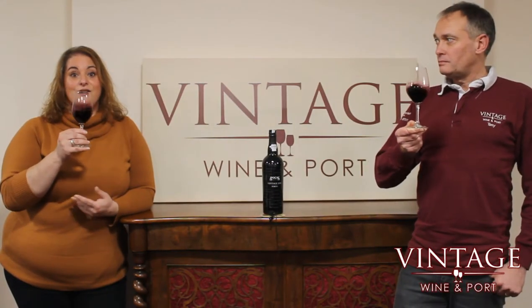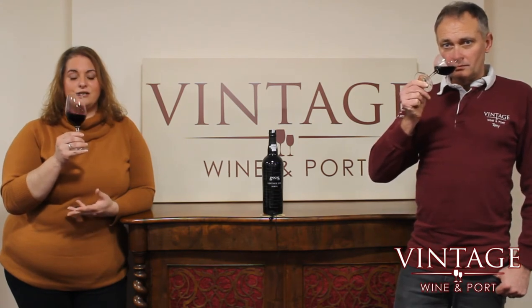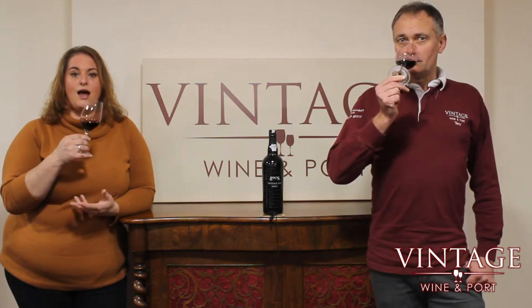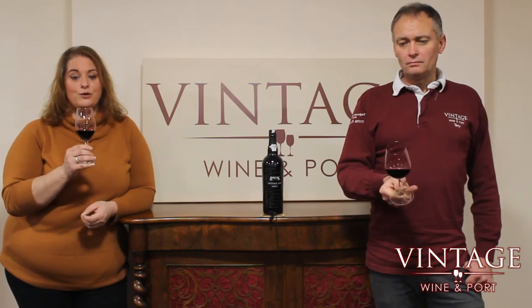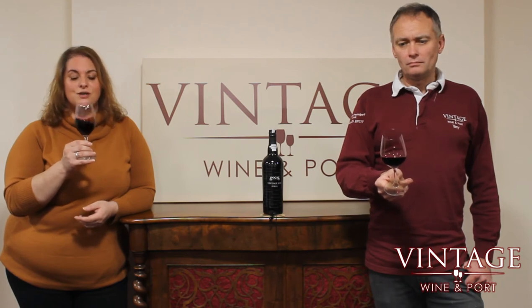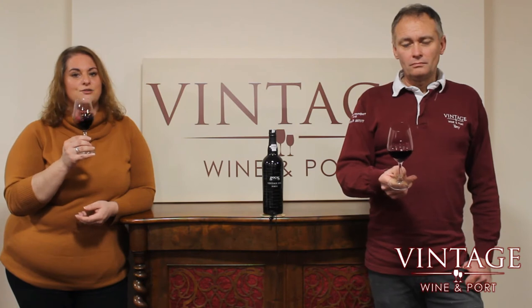Well, I get a lot of red and black berries there. The fruit is quite concentrated and intense. A young vintage port normally has that dark colour. It's sort of like an inky blue almost that will later on change throughout its aging process. But for now, it's a lovely, dark, deep colour, impenetrable.